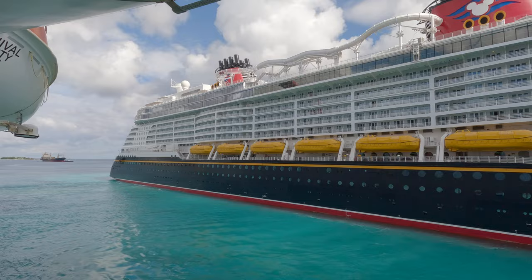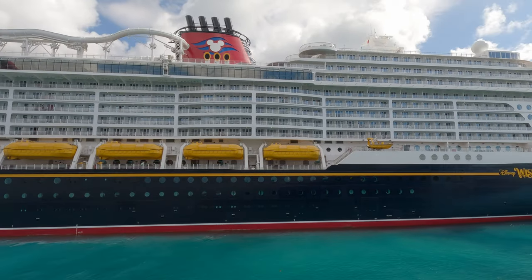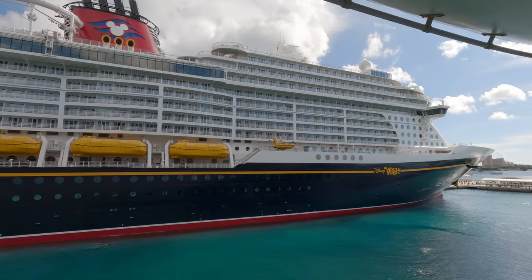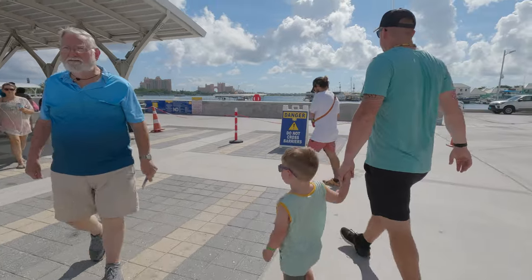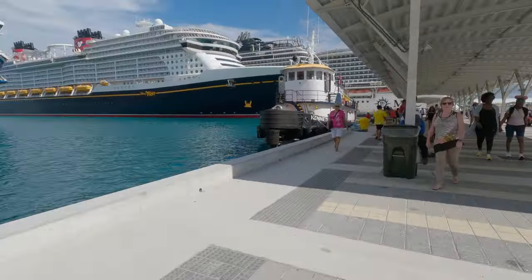The Disney Wish. Disney wishes they were as fun as Carnival. Probably not, but that's a pretty big ship. Their last one that was here was kind of small, but Disney Wish seems pretty big. What is it called? Carnival. We can see the ships we've gone on. I'm pretty sure the Liberty.